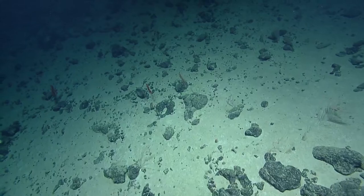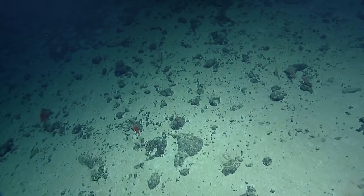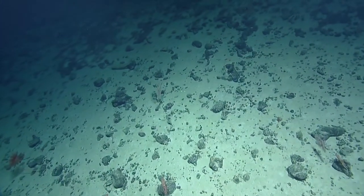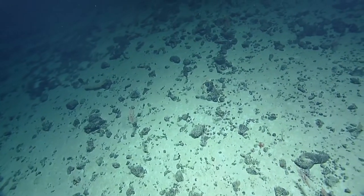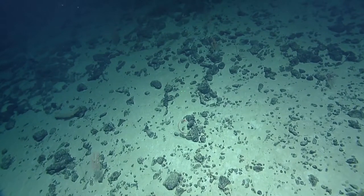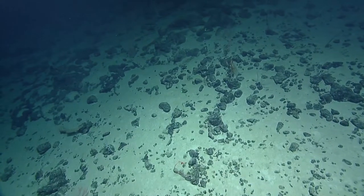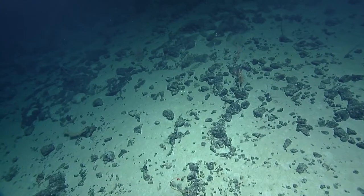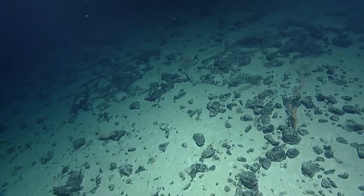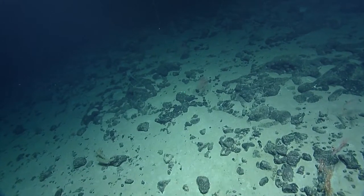I imagine many of these rocks aren't exactly in place. The ones that are probably in place and solidified to the seafloor are probably larger, which is why some of these corals are preferentially settling on and growing larger on them. But there's one of those Paracorallium in kind of an intermediate small stage on the bottom. But yeah, a lot of the smaller rocks don't have much attached at all. I suggest they're probably not very stable.